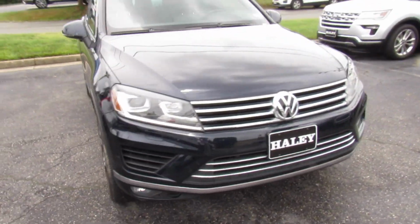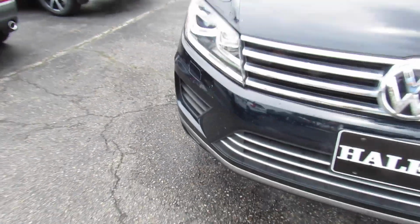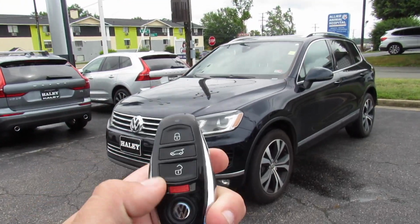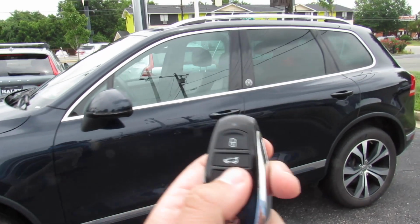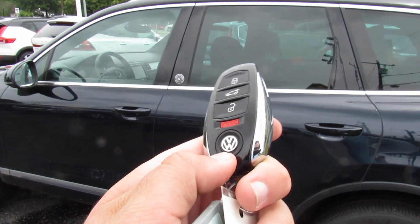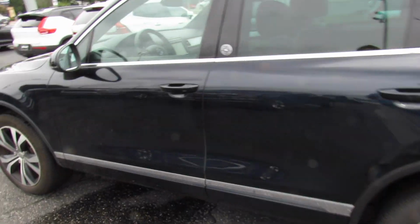As well as up front, you do have HID headlights, your headlight washers from the factory right there, as well as fog lights down below. Go ahead and get in this one. Does include your typical Touareg key fob. Lock, unlock. Press and hold for the trunk as I showed, press and hold for panic, and then if you press the Volkswagen logo, it will release the physical key fob.